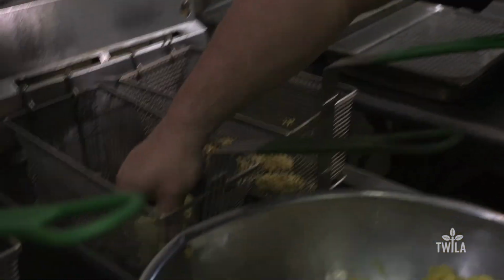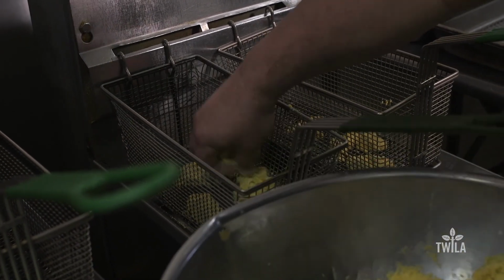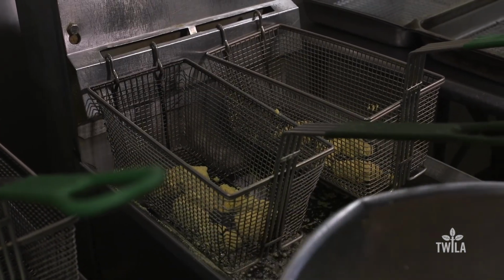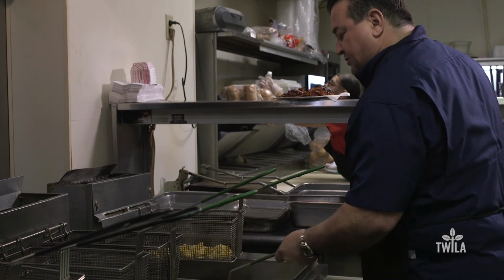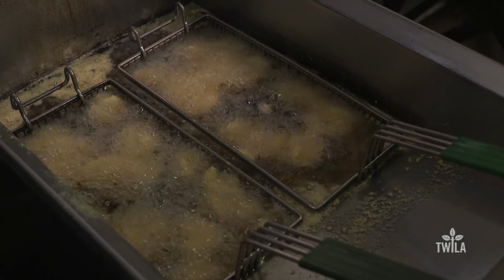So we want to lay them out when we put them in the basket. We don't want to stack them on top of each other. Make sure we get an even fry with all of the oysters. Then we drop them in the grease. That's smell-o-vision, my friend. I love it.